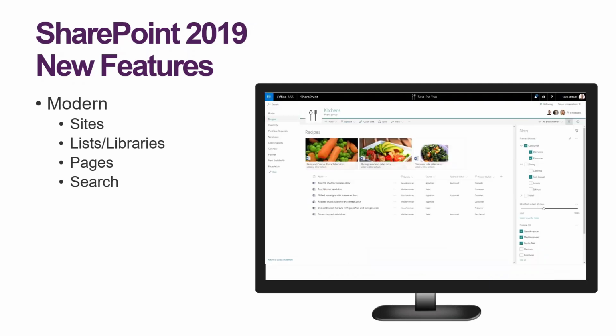So these usability enhancements extend to lists and libraries. We can do things like format columns more easily. And think about a scenario where you may have wanted KPI indicators on a column. And the type of Excel-like conditional formatting is now possible.